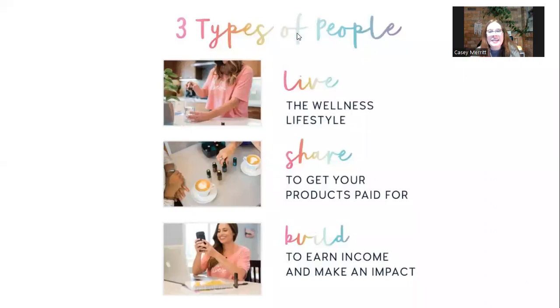The other thing I want you to text me is what type of person you fall under. There are 3 types of people that I support. The first are those who are living the wellness lifestyle. You love your oils, your products, you order them as needed, and I'm here to support you on that journey.